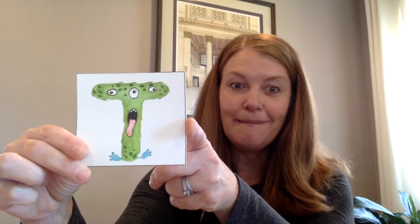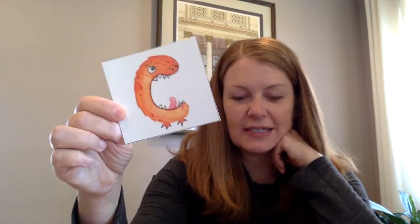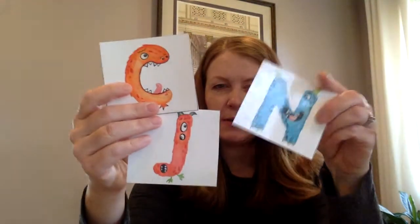I'm going to show you a little clue that will help you think about what kind of packet we might have. So I have a T for Theo. Look at this T. It looks kind of funny, doesn't it? I have an N for Nolan. Ooh, horns on the top of the N. I have a J for James. And I have a C for Cimarusti. Does this give you a clue of what you might learn about this next week?